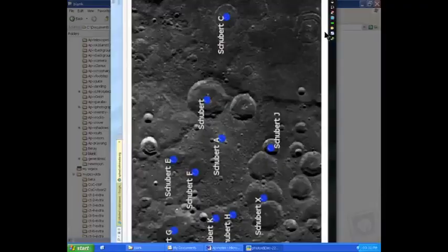All right, so here we were, or they were, Schubert and Bach were at the bottom of the field of view. They moved to the top of the field of view because they're moving, now the spacecraft is over here, and now it's going to be over these 3 craters, and it's going to continue moving west. So watch what happens here.